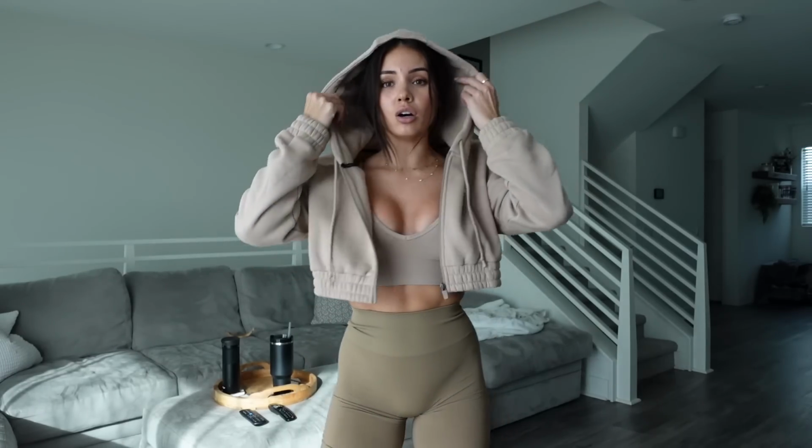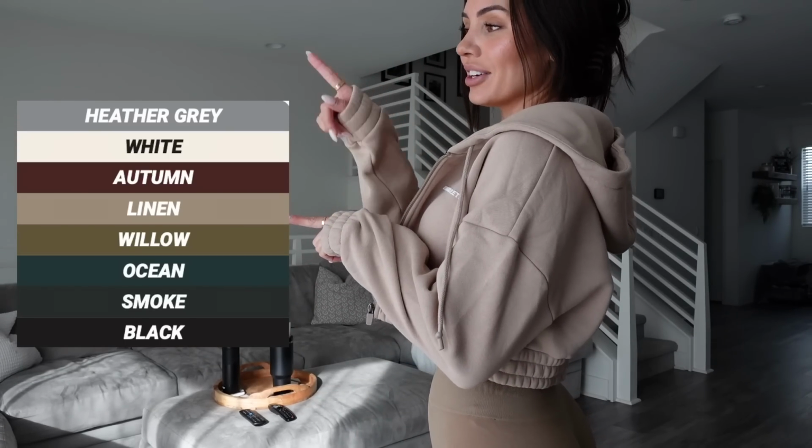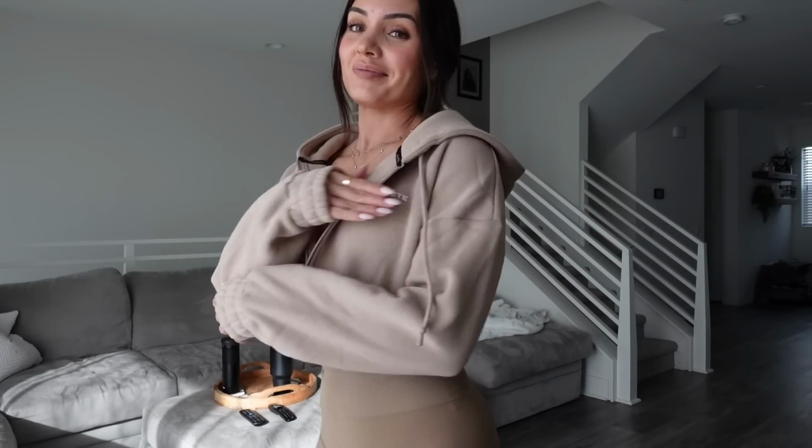It has a hood, cute, cute. No pockets though. I am bummed that there's no pockets. I feel like pockets really make a crop hoodie, but beggars can't be choosers because I've been asking for crop zip-ups for freaking ever. We're gonna let it slide. All the colors are going to be here. And yeah, this little get up right here.